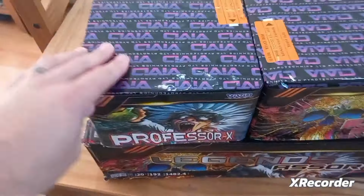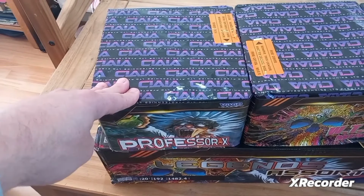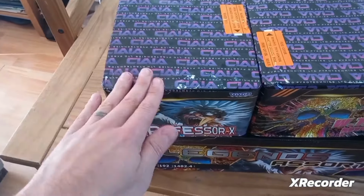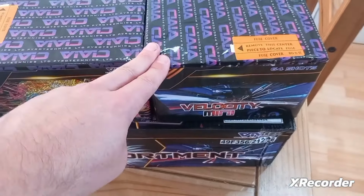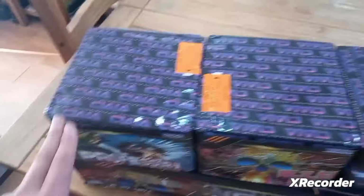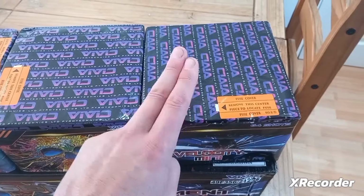This one is one of my favourites, the Professor X. This contains a lot of crackle and silver powder, titanium powder, and aluminium powder, so you get that nice bright white color. And as I've said, the firing pattern is fast and it contains a lot of crackle. This one here is my second favorite, the Velocity Mini, as it contains a lot of color and the firing pattern is slightly slower than the Professor X. However, they have packed a lot of coloring into this one, and there's a great finale at the end.